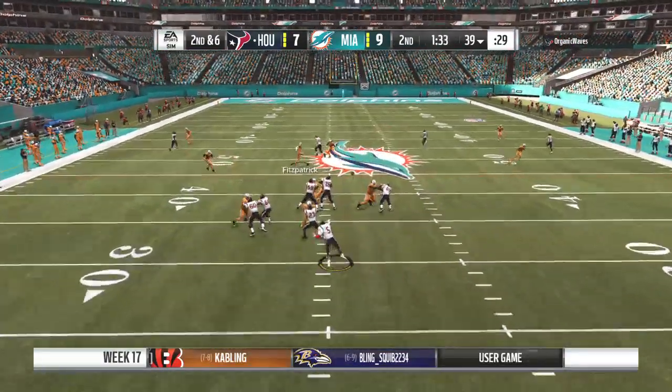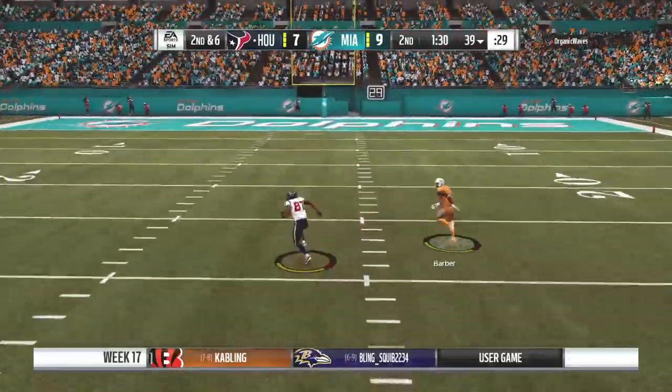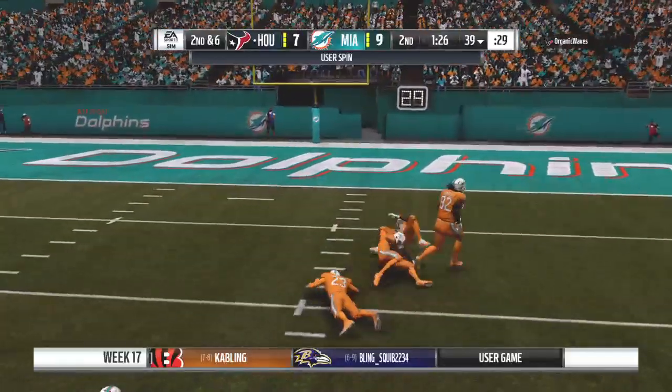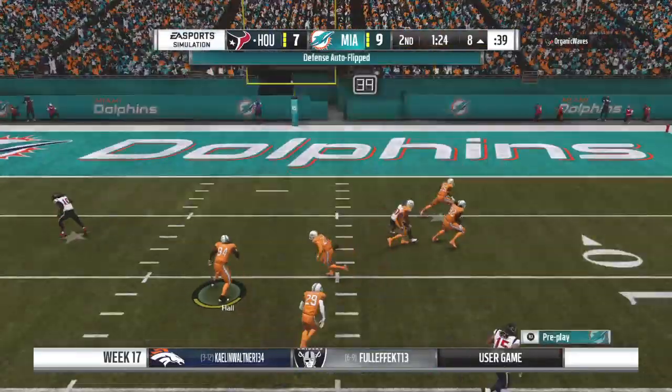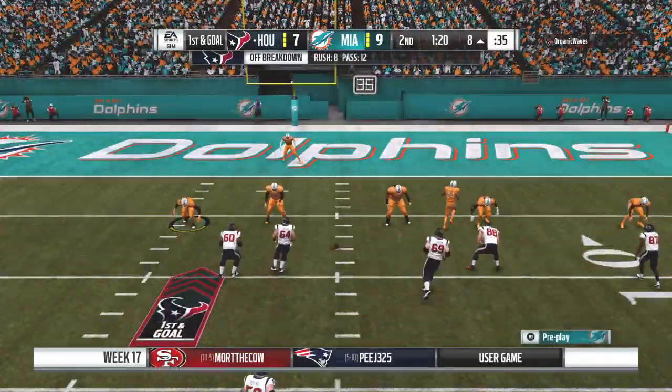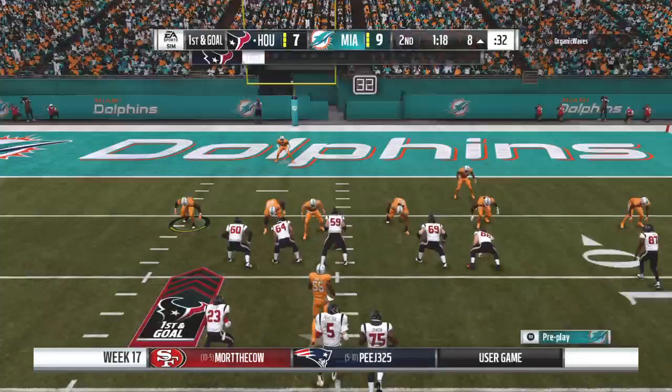Now a shotgun snap as they'll look to throw. Over the middle, complete. That's Shepard. And he'll be marked down deep on Miami's side of the field. A huge play there for Houston. 53 yards.